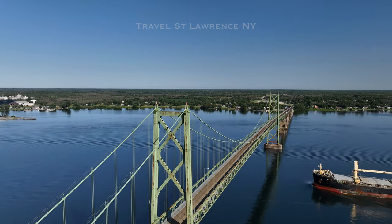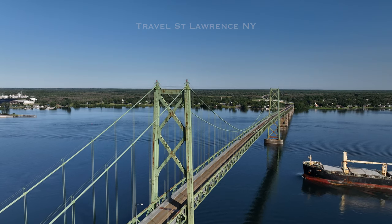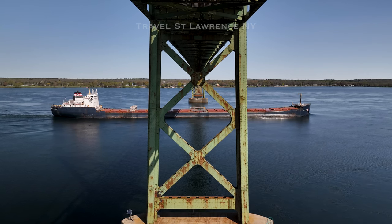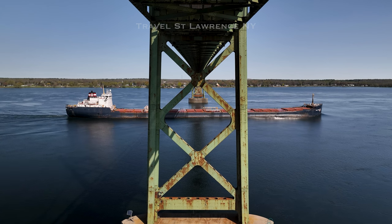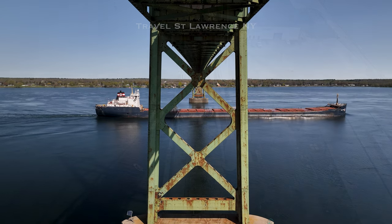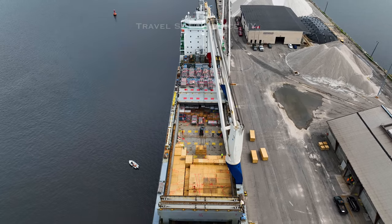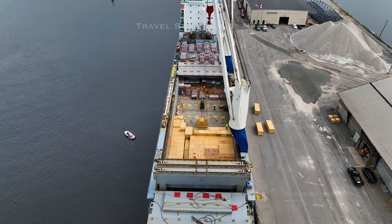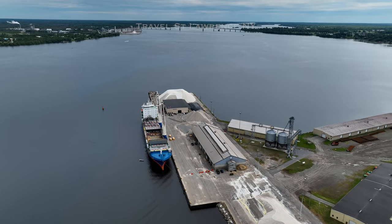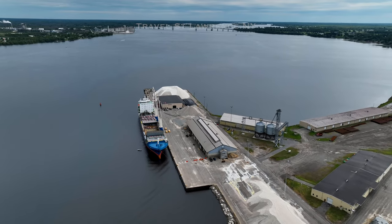Ogdensburg is pretty lucky to have an international bridge to go to and fro on. Canada's a beautiful country to go visit. Ogdensburg is also fortunate to have the port. Helps the county quite a bit, offers jobs for everybody.